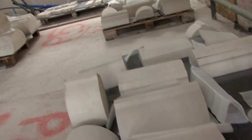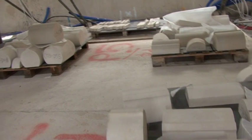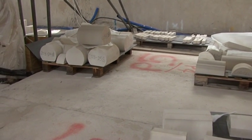It's somewhere in the region of about 120 individual pieces that we've got to do. So we'll be here for a little while.